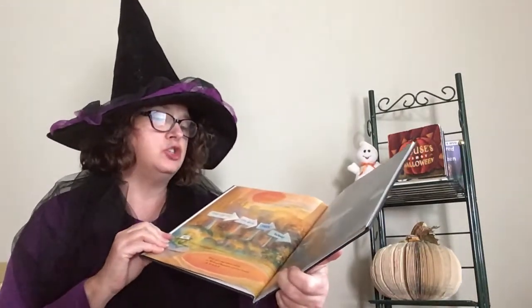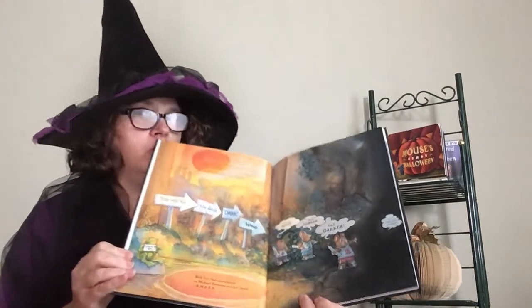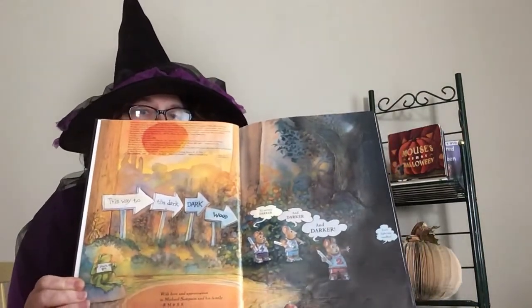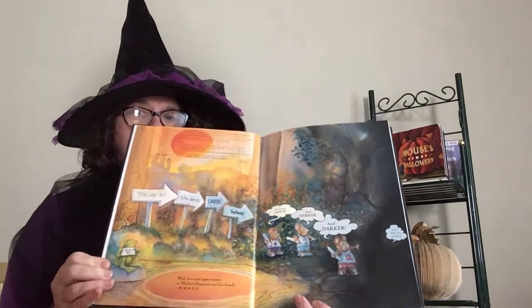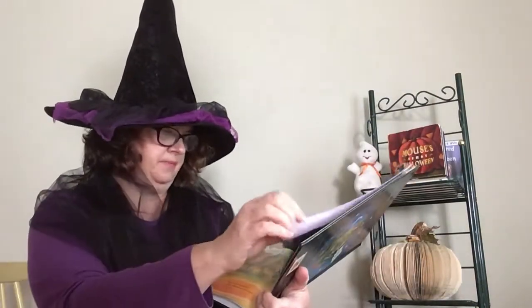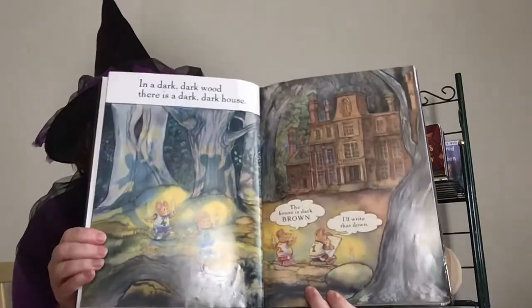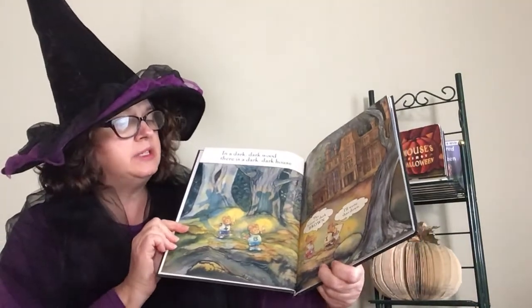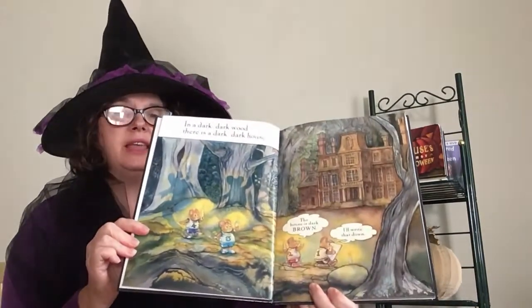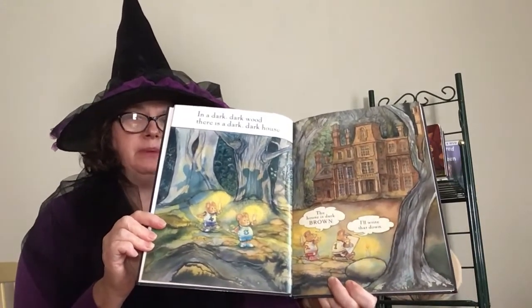It says, "This way to the dark, dark wood. It's getting darker and darker and darker. Let's light our candles." So they are going to light their candles and walk through the woods. In a dark, dark wood, there is a dark, dark house. It says, "The house is dark brown. I'll write that down." So one of the mice is writing down everything that happens.